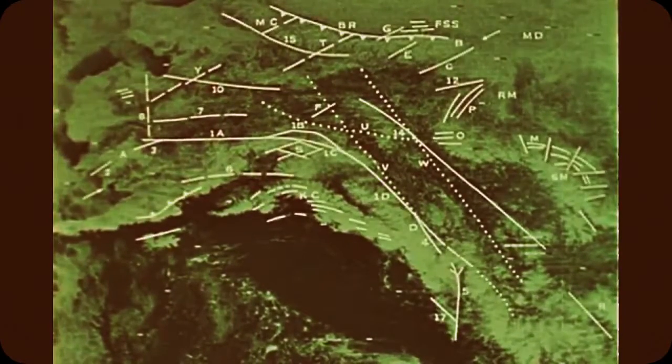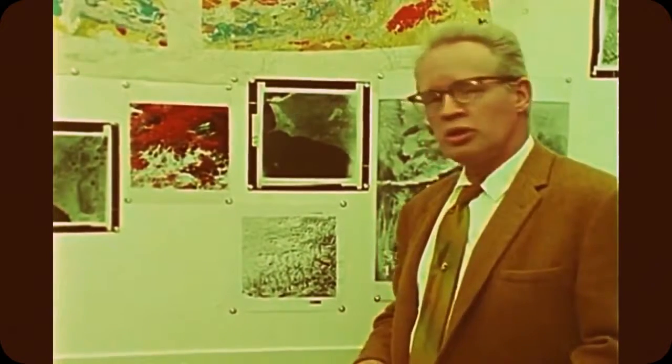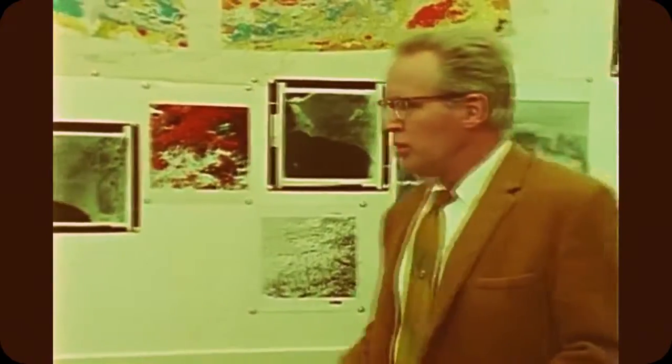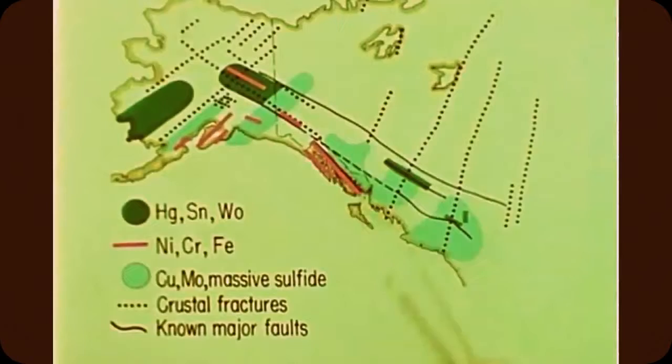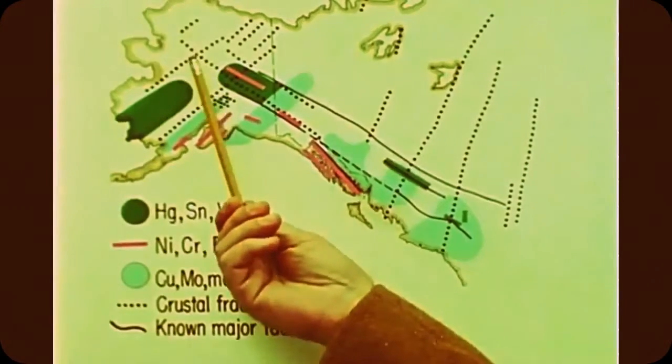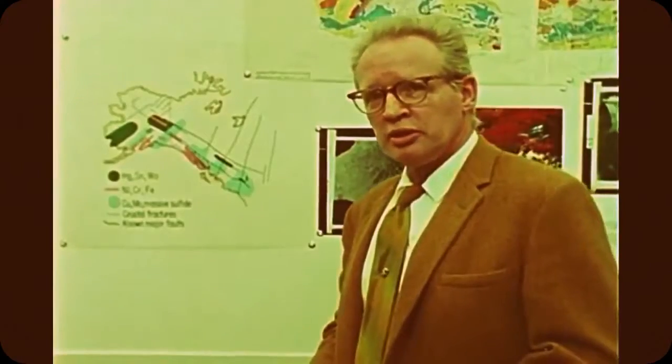Studying this photo, geologist Ernest Lathram noted lines that seemed to be hitherto undiscovered faults. Now we are using ERTS imagery to determine the relationship between these previously unsuspected faults and the mineral resources of Alaska. If we compare the mineral deposits in Alaska to the linears shown on the Nimbus photograph, we can see a very definite relationship. For instance, at the intersection of these two linears, there has been a major copper discovery made recently.